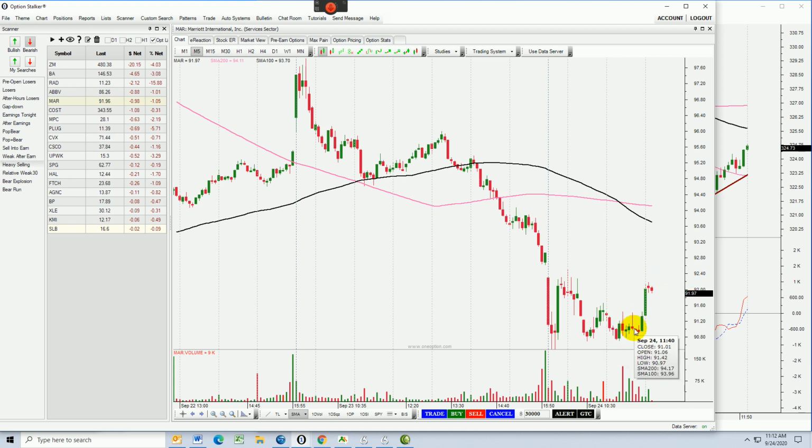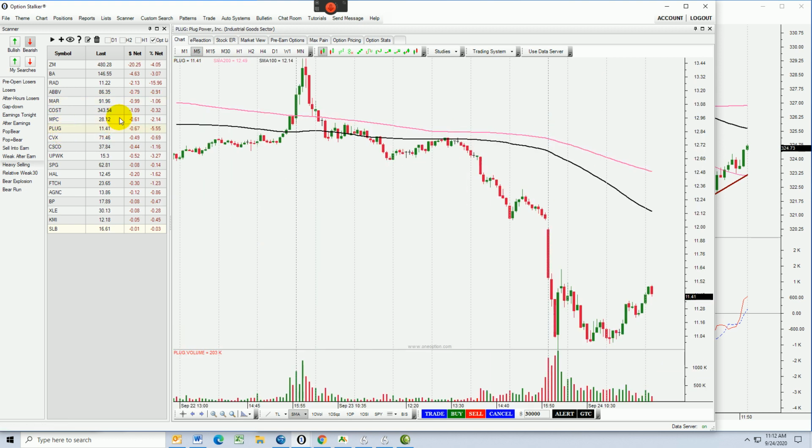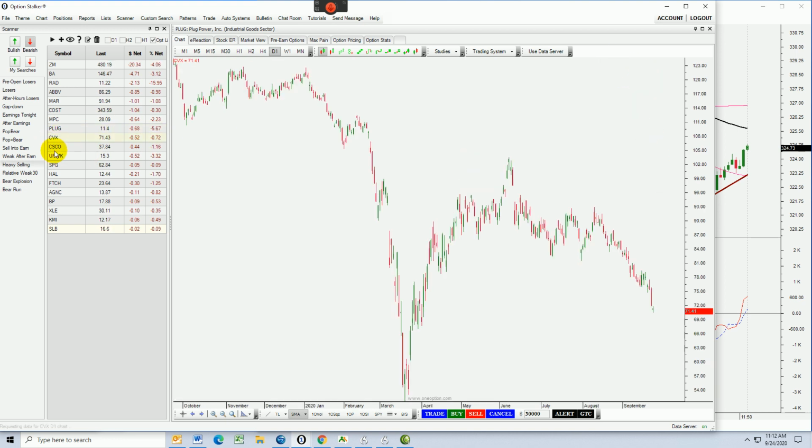MAR doesn't have much of a trend. I'd like to lean on a trend before I short it. PLUG, I was noticing that a little bit earlier. That looked a little bit weak. Take a look at that daily chart. And you can see a couple of tails under body, some horizontal support in here, lower high. So it could be ready to roll over.